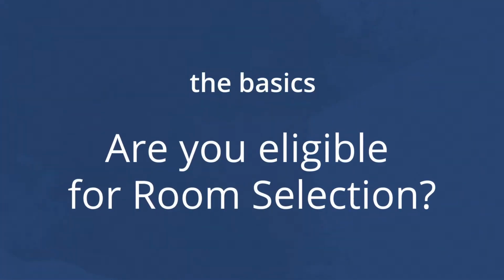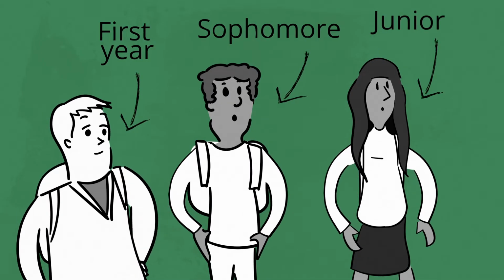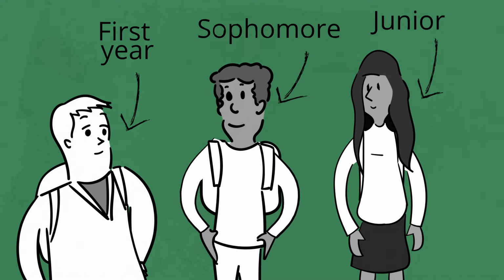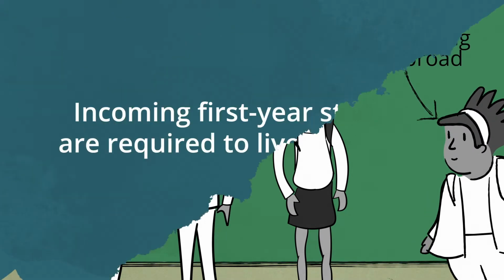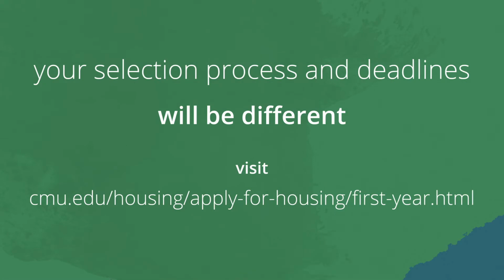Are you eligible for room selection? If you're a first year, sophomore, or junior, and you're currently living on campus, including Greek housing, then yep, you're all set to start the room selection process. You're also eligible if you're currently studying abroad, but you lived on campus before you left. If you'll be starting at CMU in the fall as an incoming first-year student, you're required to live on campus, but your selection process and deadlines are different than what we'll cover here.